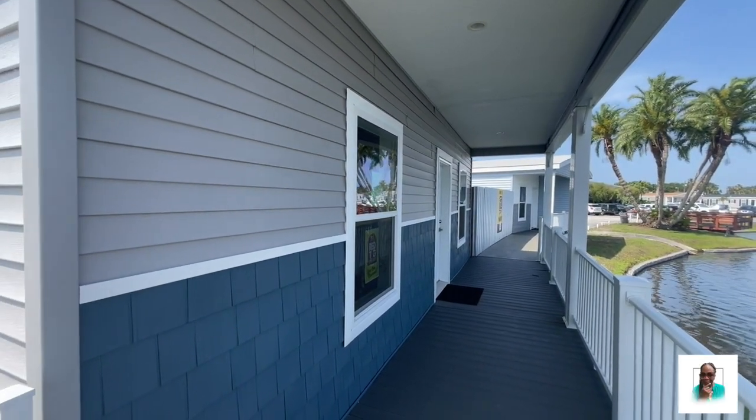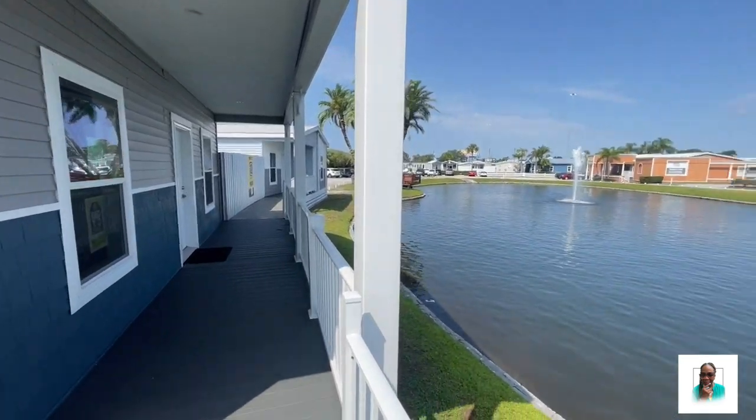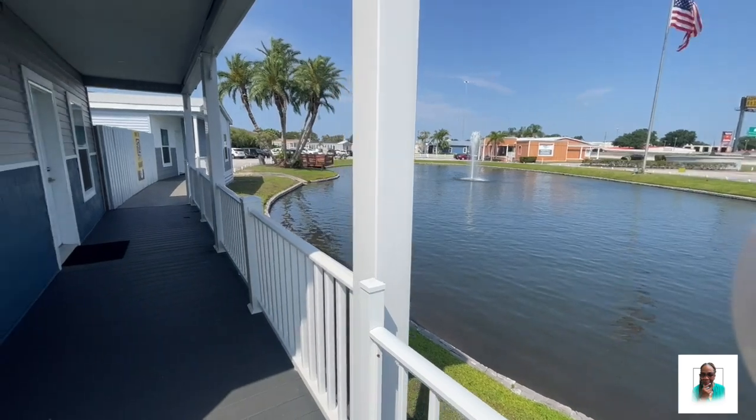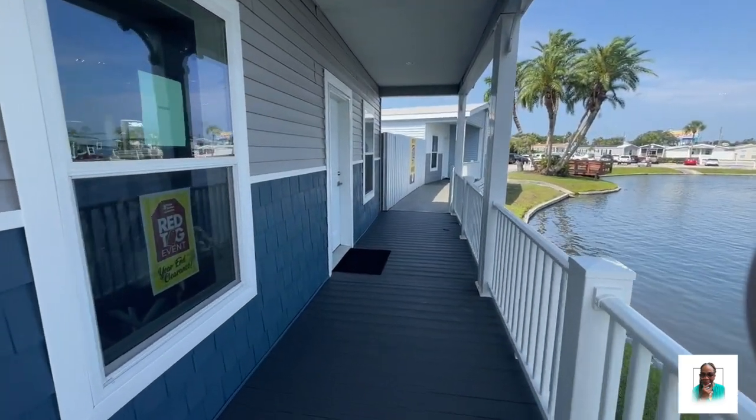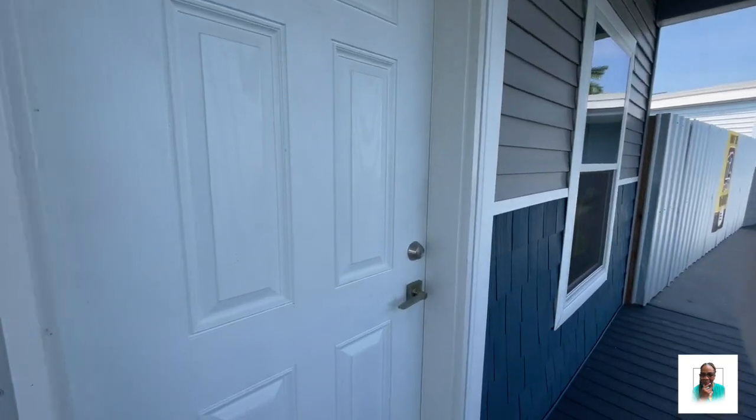Today's video, we're going to be touring this Palm Harbor Homes. It's called the Jenkins. We're right at a pond, so I can't really show you the outside. Hopefully I have pictures of the outside from online, but let's go in and take a look at this home. It's absolutely beautiful.